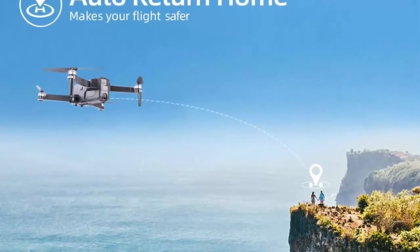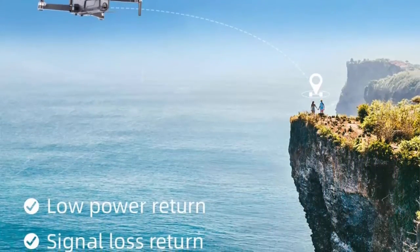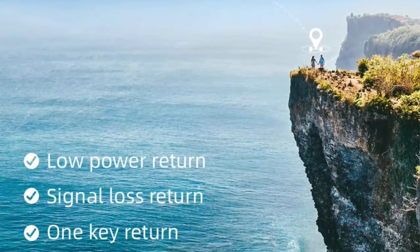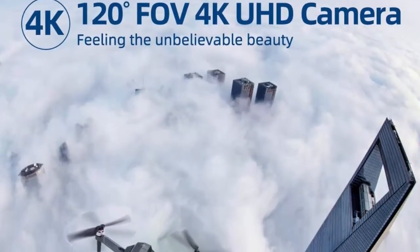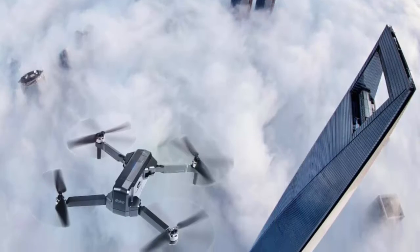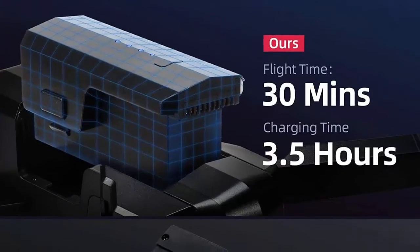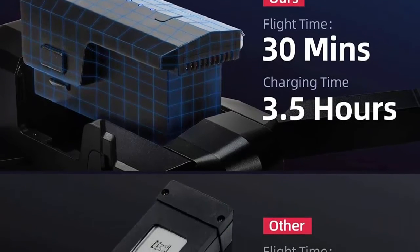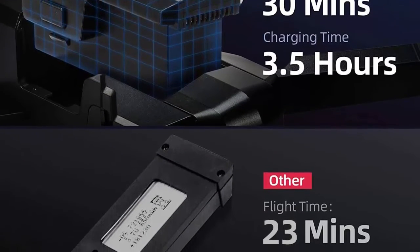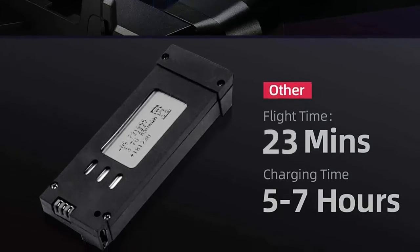The camera with a FOV lens and adjustable camera gives a broad view of the memorable moment. Equipped with an upgraded 2500mAh intelligent battery provides up to 30 minutes flight time. The package comes with 1 extra battery, which extends your flight time to 60 minutes. Charging only takes 3.5 hours, a faster charging time, giving you more fun. 5 volts equals 3A adapter.